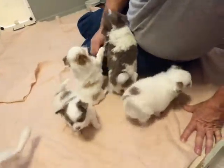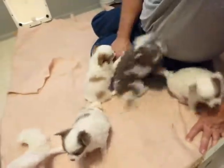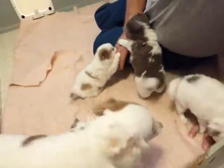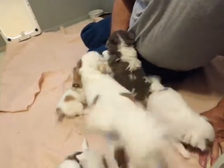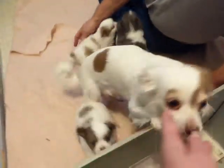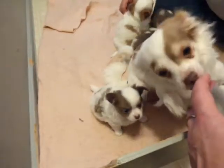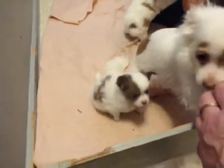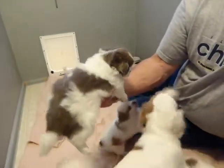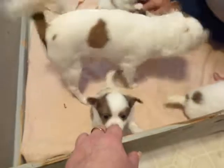But these guys will have the softest coats. If you feel their mama's coat, it's soft like a rabbit. Same soft thing with the daddy. He has the double thick long coat, and they all have it. Are you trying to get up here and say hello? You got one ear up, the other ear's drying. Can you see how it looks just like a lamb? That's going to be the double thick long coat, and they all got it.